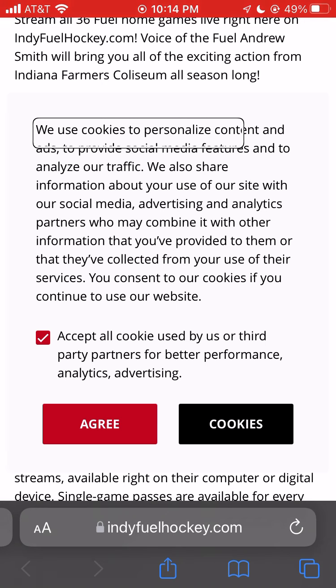set a franchise record tonight with 9 goals from 9 different goal scorers. More than 5,400 teddy bears donated to the WRTV toy drive, and the Fuel win their second straight game 9-4 over the Kalamazoo Wings this evening.